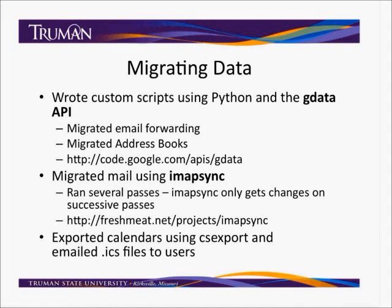We knew that the end of the semester was a busy time, they weren't going to want to go do things manually, and some of them might take off immediately after things were over, so we wanted to make sure that we were handling everything. So we migrated any accounts that had email forwarding already set up. We moved that over. We migrated their address books from Luminis into Google, and we used the Google Data APIs for that. We wrote some scripts in Python.